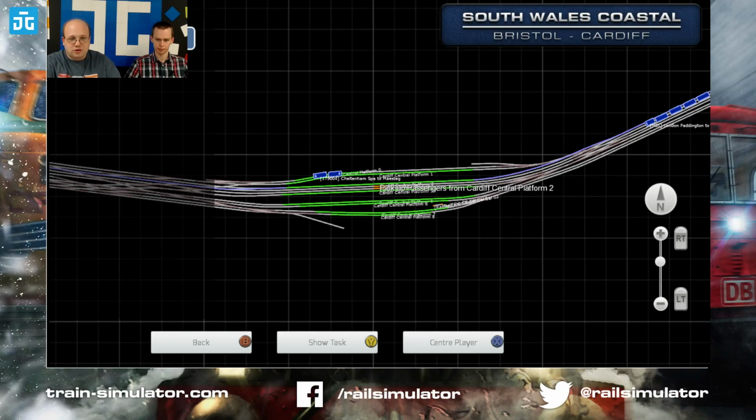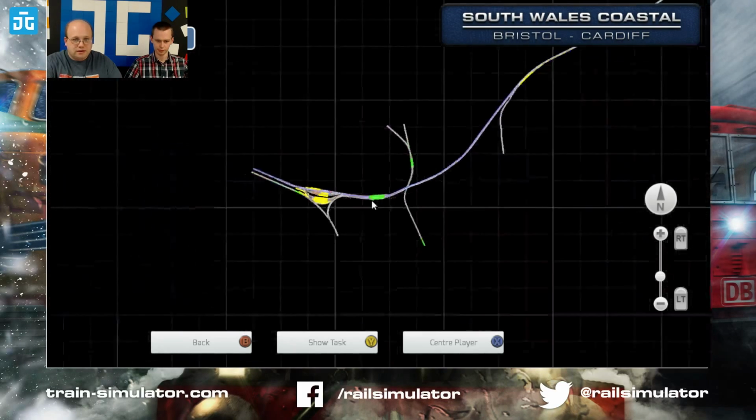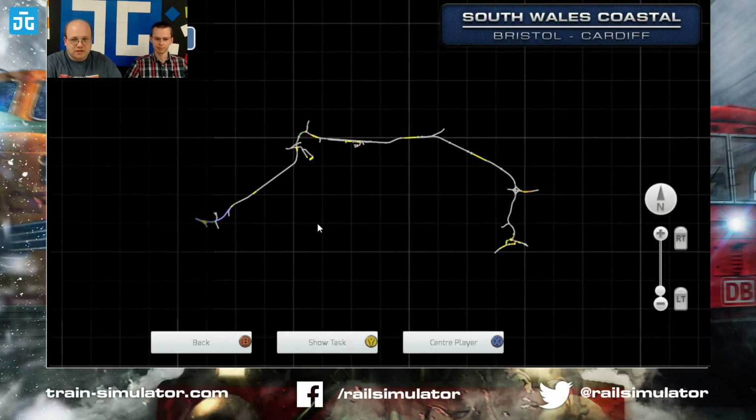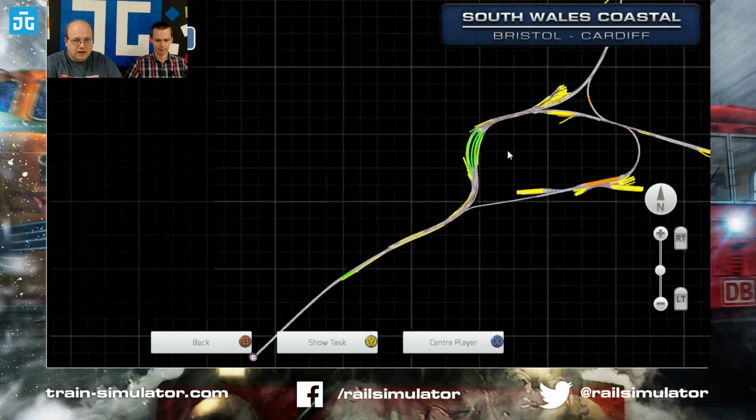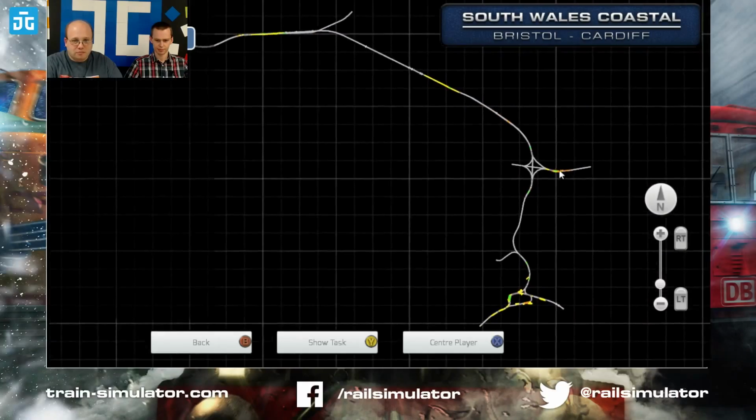Right, now the game's loaded. Let me fire the map up and then share the game so that you can see it too. Let me zoom out so you can see the whole map. This is the whole map. So we've got Bristol, this is Bristol Temple Meads. Then up here you've got Bristol Parkway.